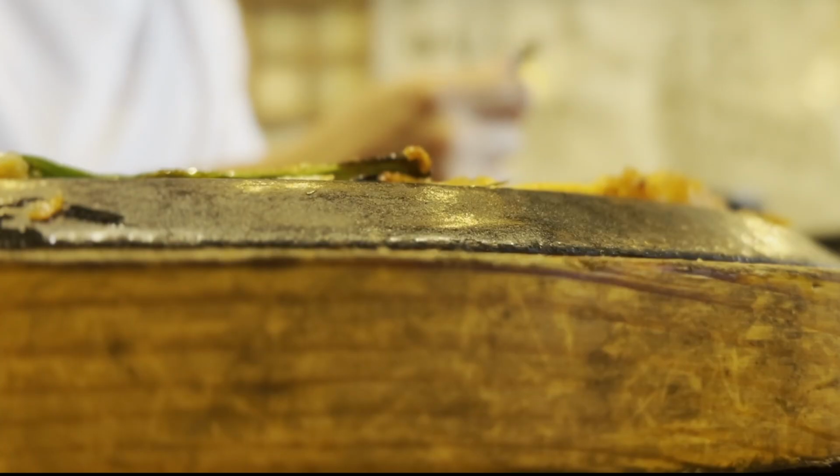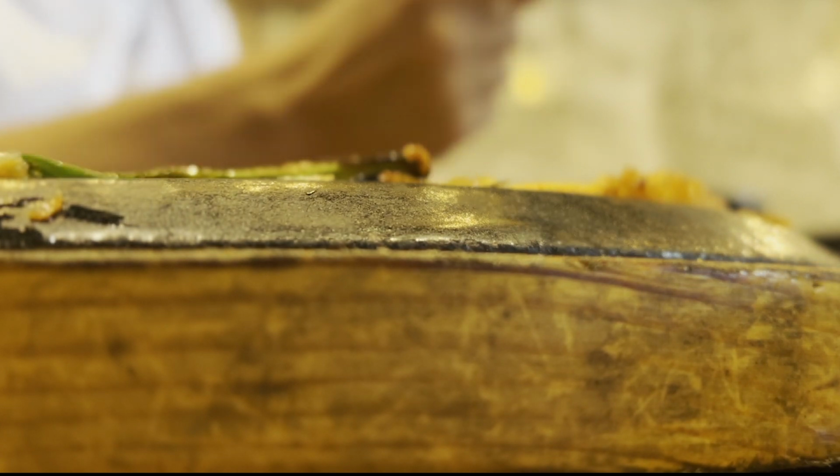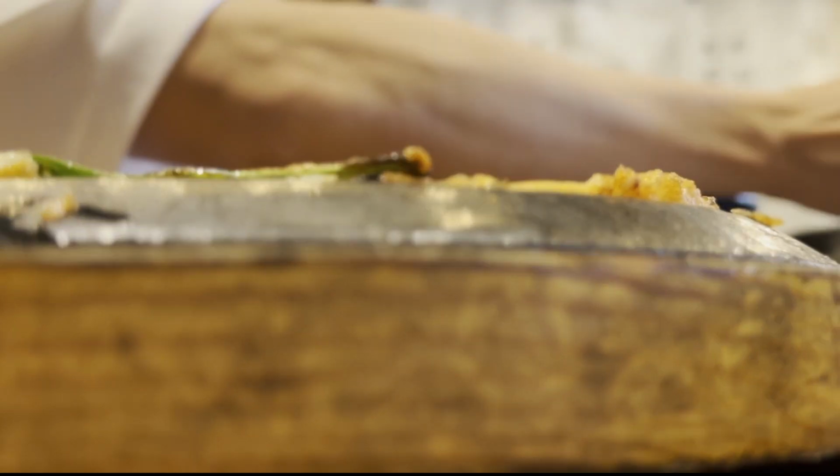And one of the questions that could be on your mind is, is this healthy? Is all you are eating healthy? Well, the answer is no. It is not the healthiest, but again, it's all about the balance.